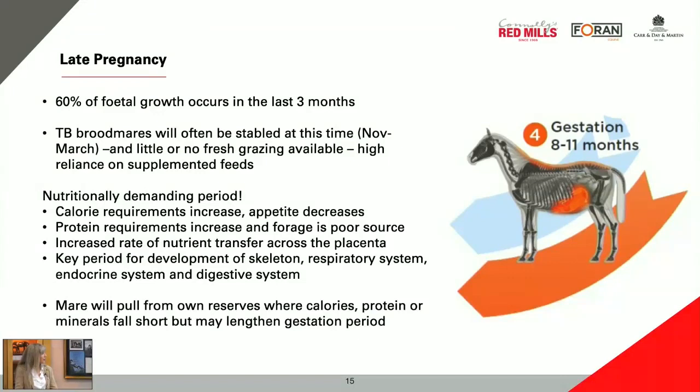Your protein requirements are increasing and your forage is quite a poor source of protein, so making sure you get that through concentrate feed is going to be important. You're going to have an increased rate of nutrient transfer across the placenta. That means what the mare is eating is going to pass through to the foal, and the foal is going to need to store a lot of those minerals in the liver for birth, for key minerals that aren't actually present in the milk. So it's really important that the mare's diet at this time is balanced. If it's not balanced, or if the mare doesn't have enough calories or enough protein, she will pull from her own reserves, but that means that the gestation period can be lengthened.